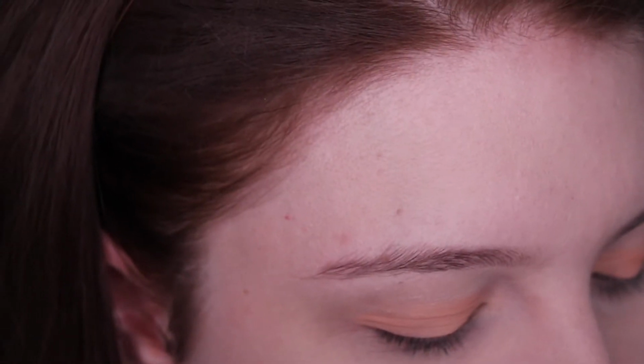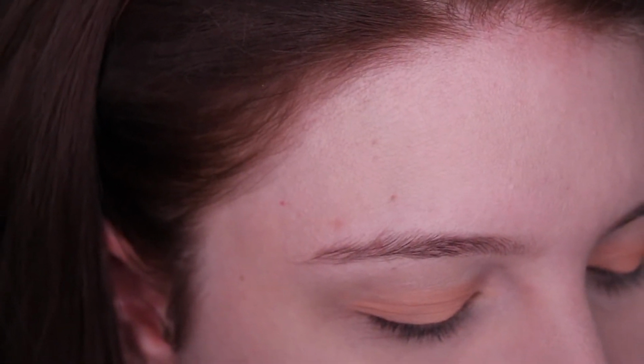And then I'm going to take the colour Amber, which is that darker orange. I'm feeling orangey today, but we'll see where this look takes us. So I'm going to take Amber and I'm just going to put that right into my crease.